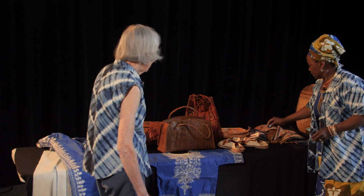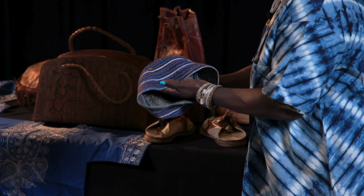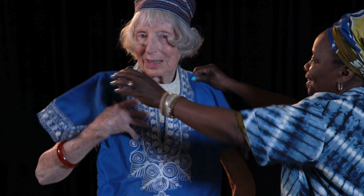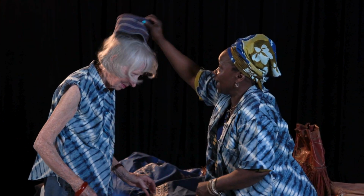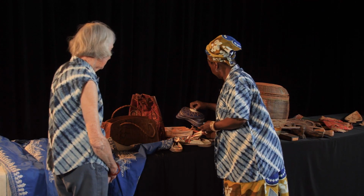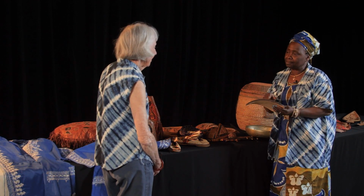Okay, this is a head wear for men, hats. Men wear this. Can I just put it on your head? Like this. Goodness, I have a new costume. Yes, well, clothing. So this is usually hand woven also. You see men sitting around and they're weaving this. Very pricey.